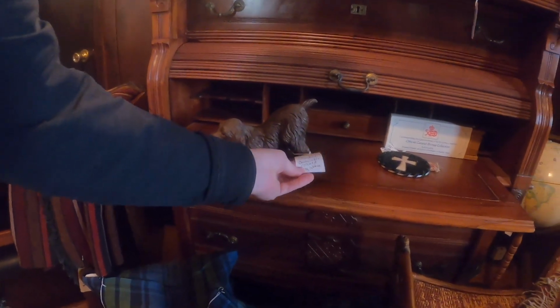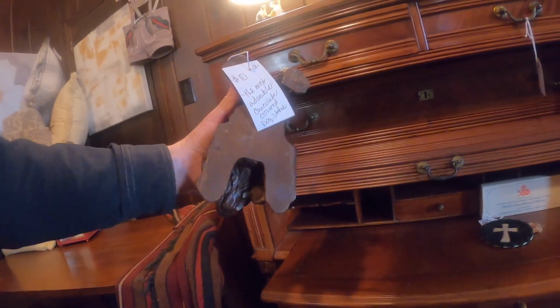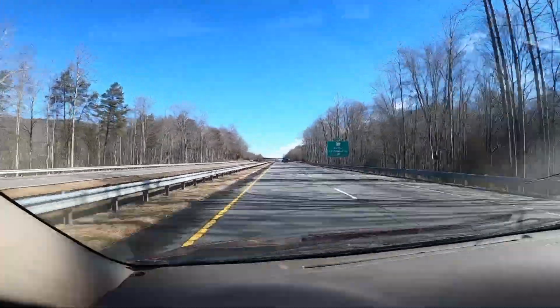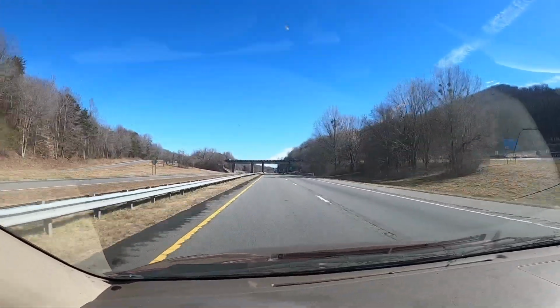Then I saw this little dog figurine here, quite large, quite heavy. It wasn't too expensive. I probably could have sold that and made a couple of bucks, but I wasn't terribly interested. Saw some Hummel figures in there, if you guys are familiar with those, kind of collectible. I think they wanted something like $60 for it. Not much there, so it's time to jump back in the car and head to the next place.